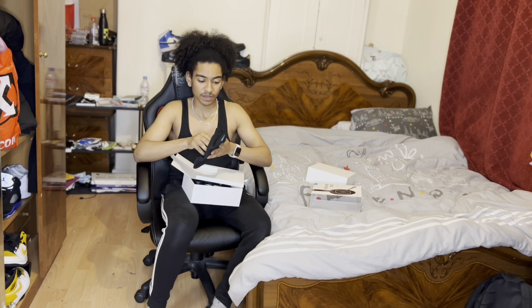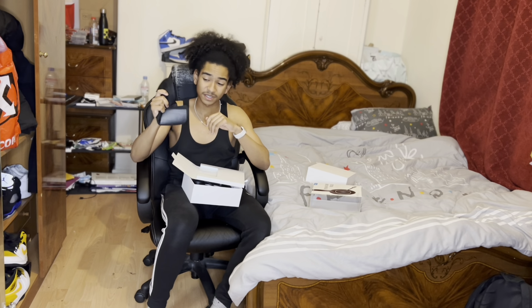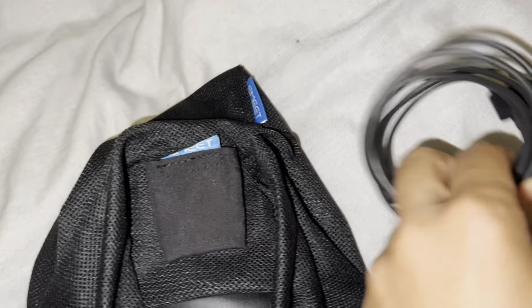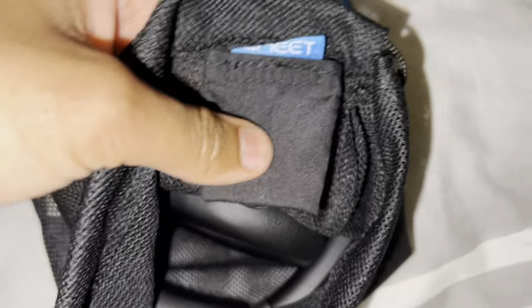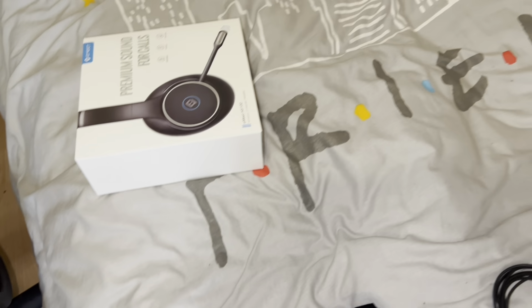Alright, so we've got a ventilated carrying pouch. This is very high quality. One thing to note is that as well as the included power cable being put in this carrying pouch, I've also put the USB dongle in this little Velcro pouch, well, mini pouch inside this pouch. That is a really neat feature and I'm very pleased we have that feature.